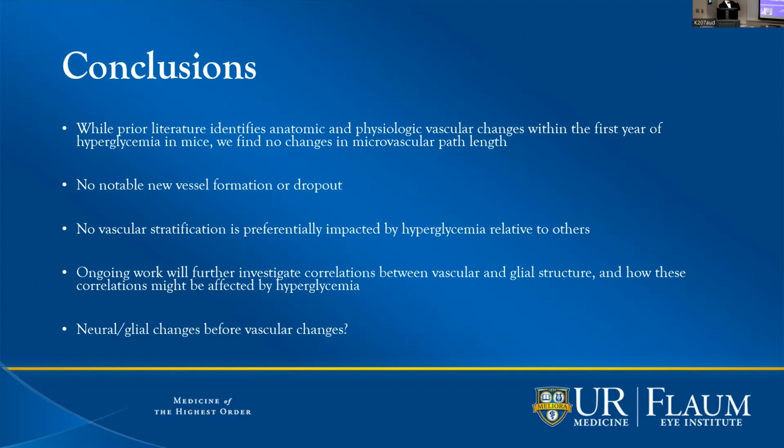This is our comment on the morphology. We don't notice any sort of gross changes to the way vessels look, or new vessel formation or structure or dropout. In the last slide, we looked a little bit at vascular stratification and found that there was no preferential impact by hyperglycemia relative to others. And then just a couple of thoughts for the future.